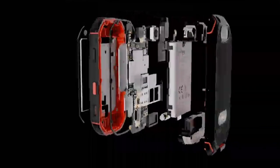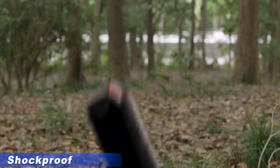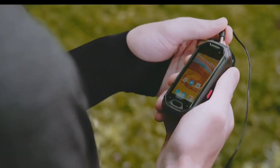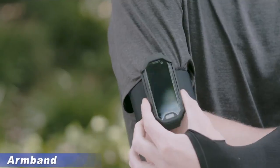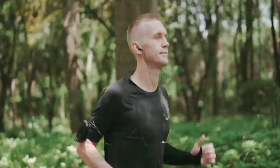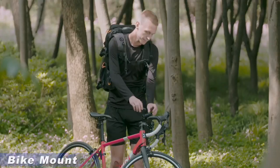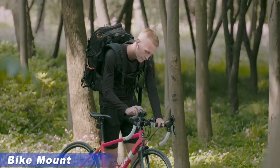With a special design and Corning Gorilla Glass, it is so tough that you don't have to worry about drop damage anymore. The armband allows you to attach Atom in your arm or wrist during your running. You can carry Atom with you with a clip. You can securely mount Atom in your bike with the bike mount accessory.